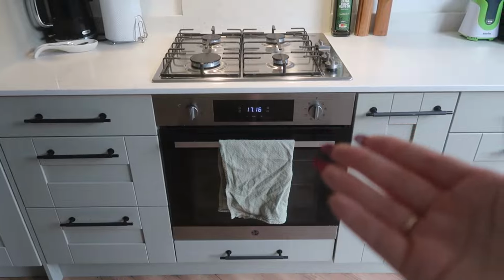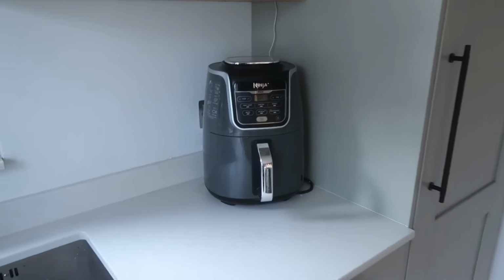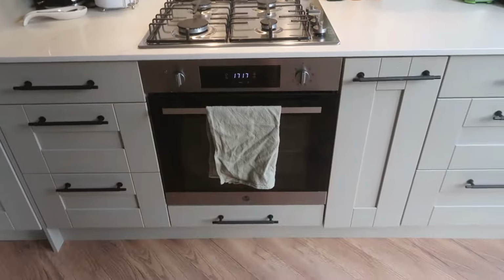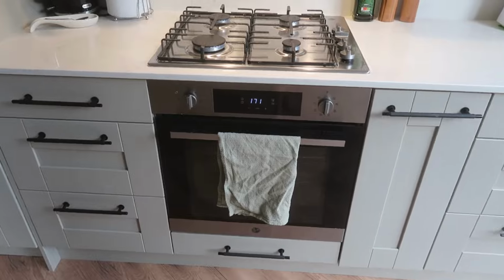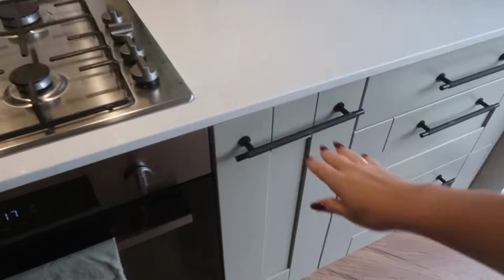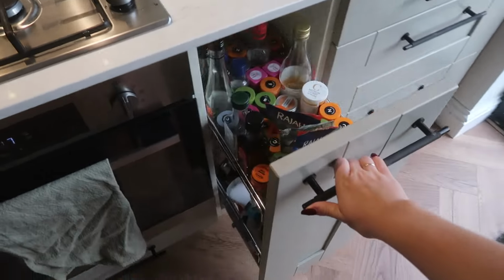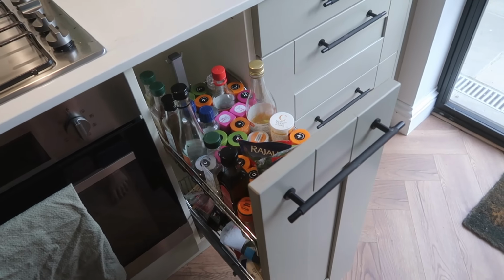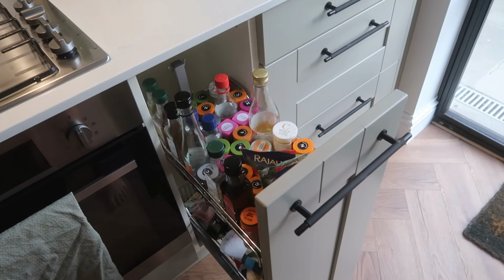This we barely ever use, and it's because of the air fryer just over there. Definitely the star of the show in the kitchen. It's basically all we cook with. But an oven is still an essential, so we've got one of those there. Moving on is my absolute baby. It's the spice drawer. This is my favorite thing ever. If you watched one of the kitchen videos, we went to Morrisons and we just completely stocked up.